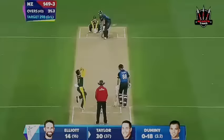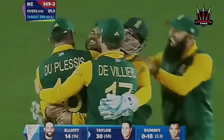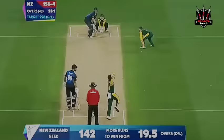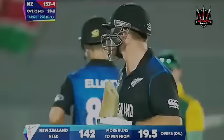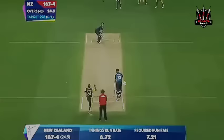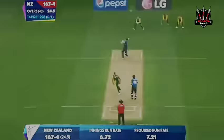Appeal is gone. South Africa needed wickets. Was it caught behind down the leg side? I thought there might have been a bit of pad in it, but Duminy once again. Ross Taylor goes for 30, 149 for four. That'll be four. One man to beat, he does it easily. Into the deep, that's six, way back. That's what they need, New Zealand.